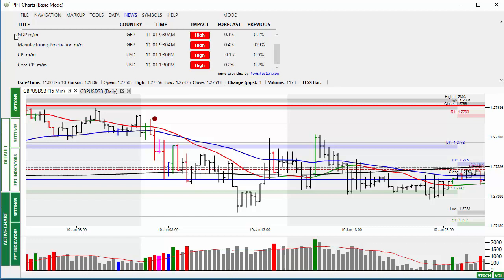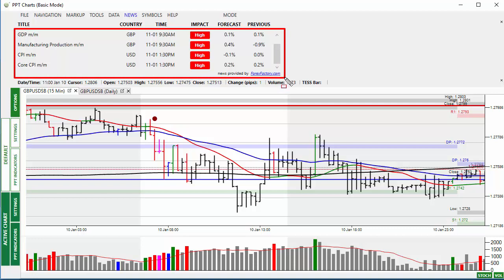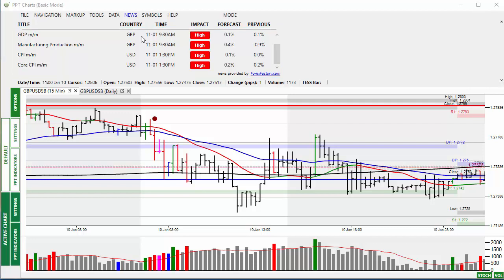Quite a few economic news items today. We've got GDP from the UK. This is calculated on a monthly basis now, so they can massage the figures a bit more. Manufacturing, and then over to the US with the CPI also rigged to the hilt. And of course CPI as well, that's at 130.